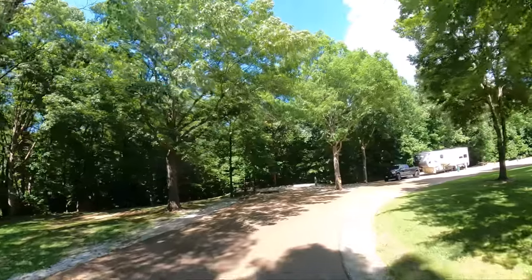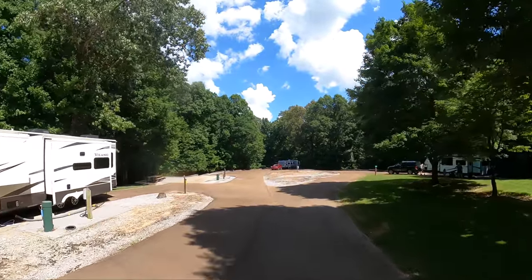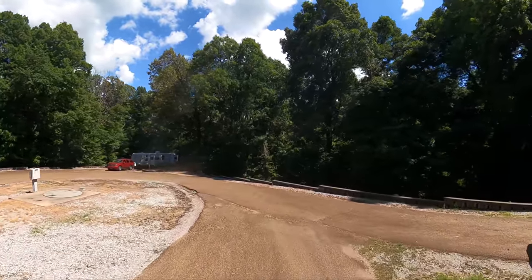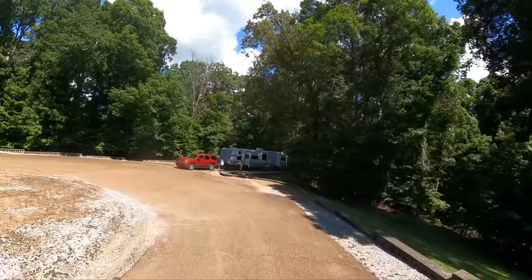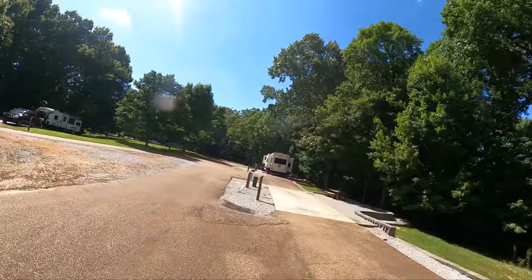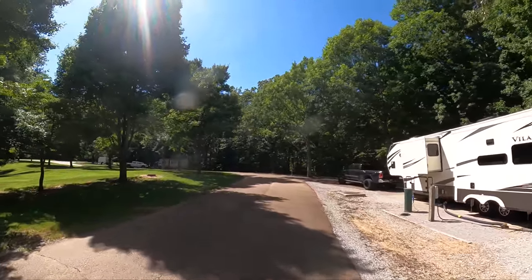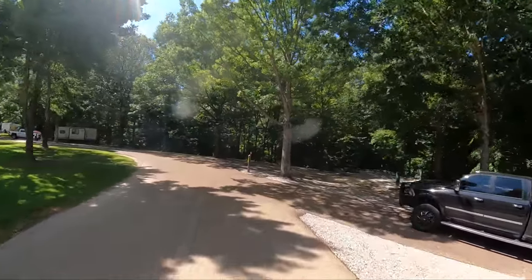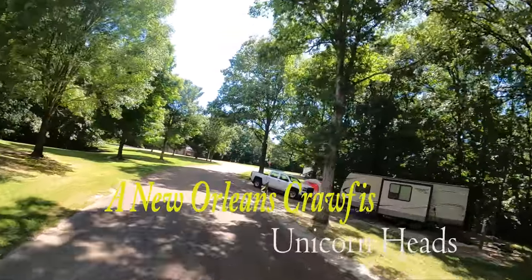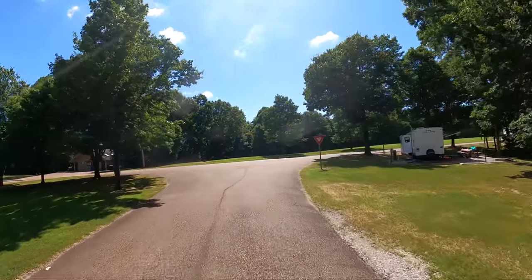I like that one right there. Site number 60. Of course, I don't know if I could get level. That's a good one too, right there, back up in the trees. Let's head on over to the really awesome equestrian loop.